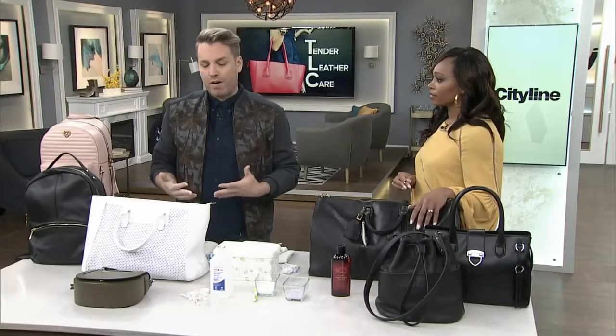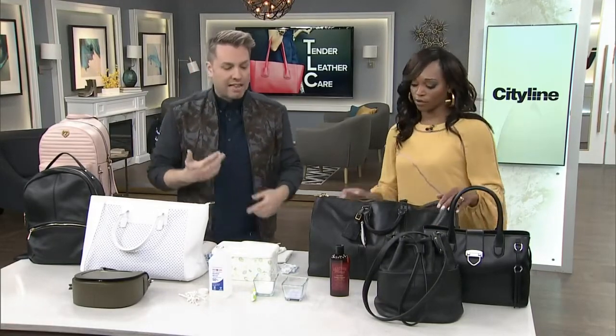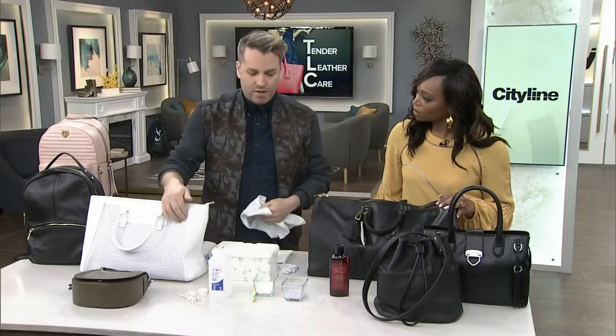It's like your skin: keep your skin moisturized, keep the skin of the bag moisturized. The last one that happens a lot is water stains. If you get a water stain, you want to treat it as quickly as possible, or it'll leave a little mark.